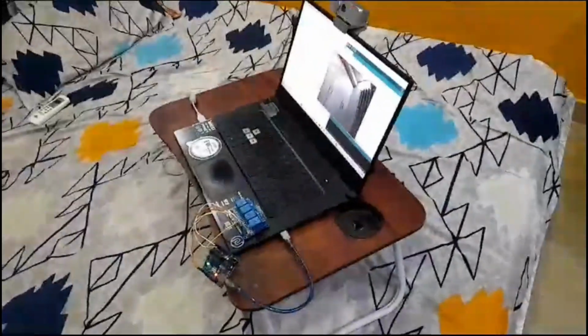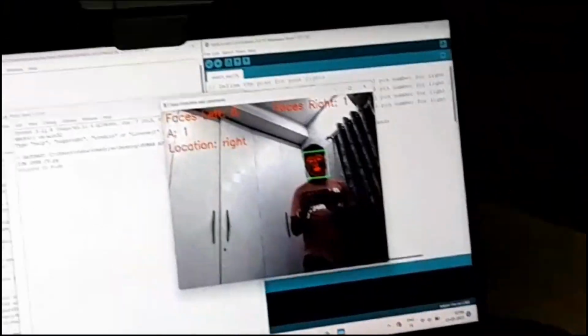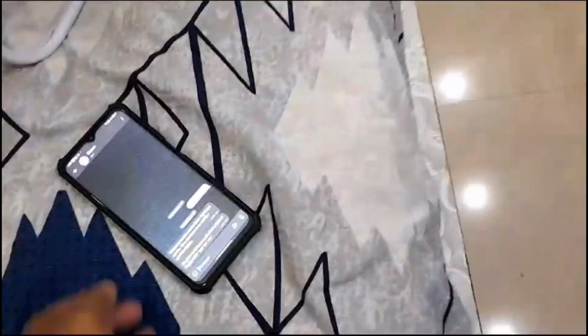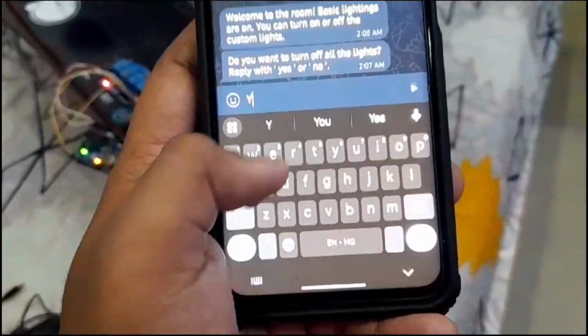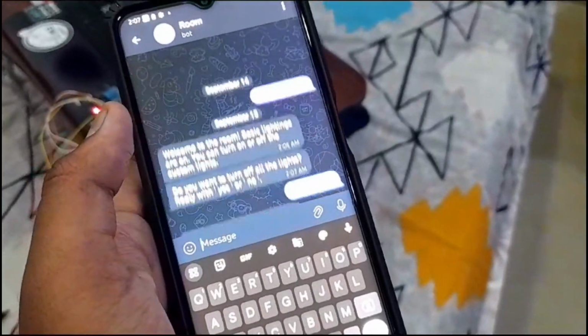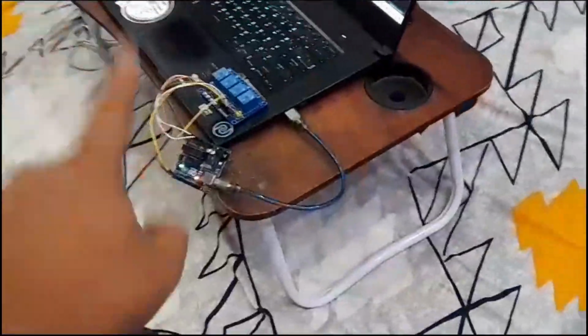So as you can see, it has started detecting my face. Now if I go from here to here, over here you can see that it says do you want to turn off all the lights, reply yes or no. If I reply yes, as you can see it has turned off the lights.